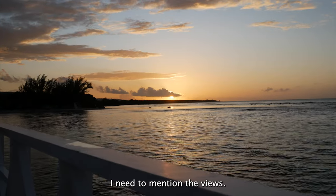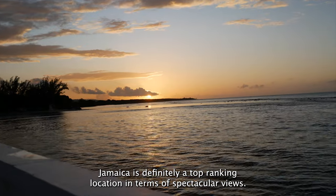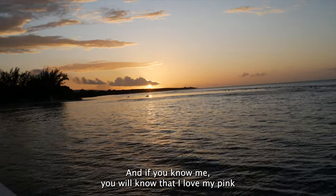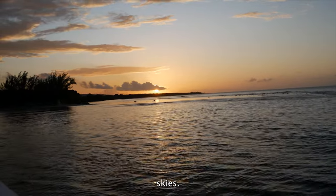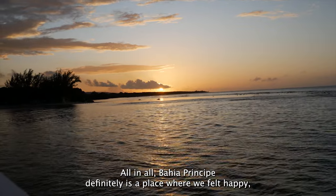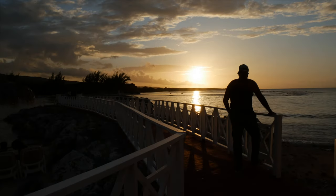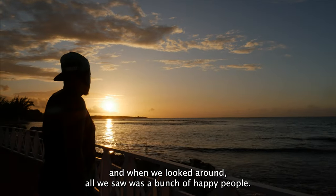I need to mention the views. Jamaica is definitely a top ranking location in terms of spectacular views. And if you know me, you will know that I love my pink skies. All in all, Bahia Principe definitely is a place where we felt happy. And when we looked around, all we saw was a bunch of happy people.